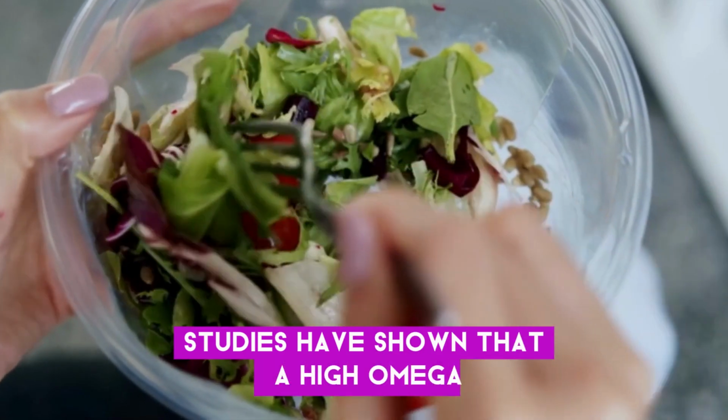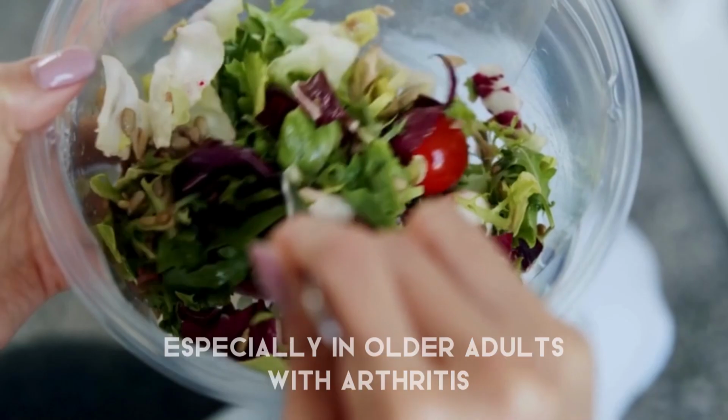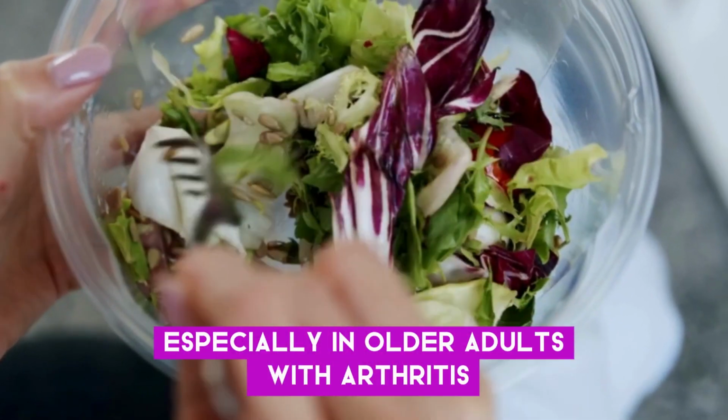Studies have shown that a high omega-6 to omega-3 ratio is directly linked to increased joint pain and stiffness, especially in older adults with arthritis.